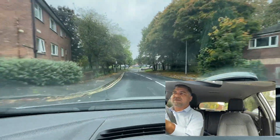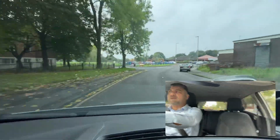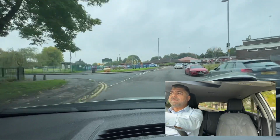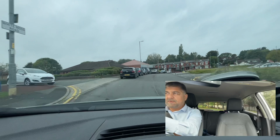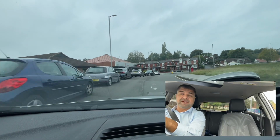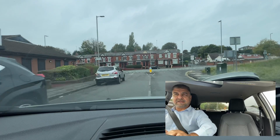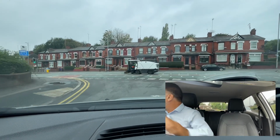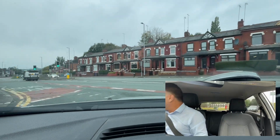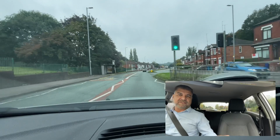All right, so I'm going to go left at the very end, and that's an open junction. Open junction means when you can see both sides clearly, so you don't need to stop unless there's a stop sign. So I'm going to go left, so checking center and the left mirror, indicator left. I'm looking right for my opportunity. I'm looking right again, nobody coming, so I'm all right to go. See, I'm not stopping. That is the advantage of an open junction.